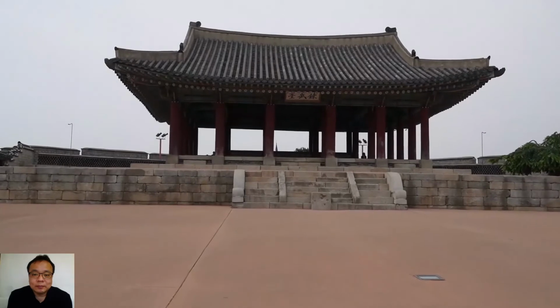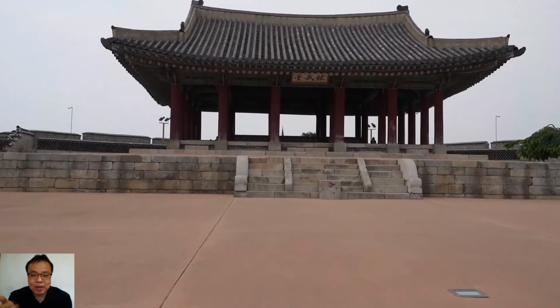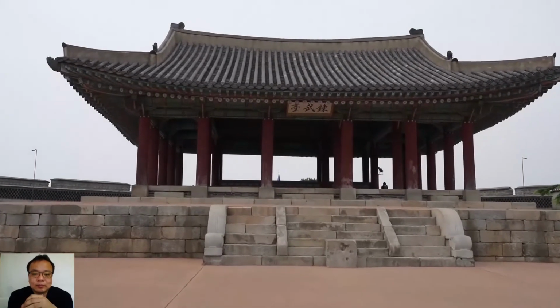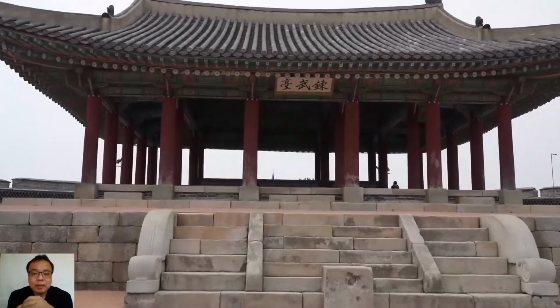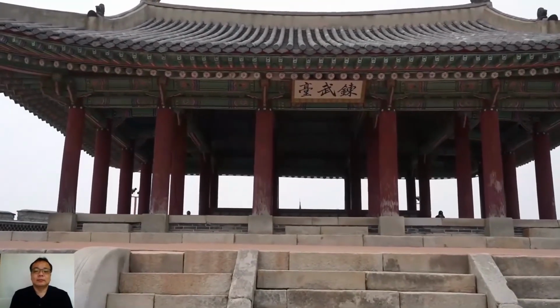This is Dongjangdae. This is the Eastern Command Post. It's also a very beautiful place at sunset time. With the sunset and this building, really beautiful. So this is a place where the soldiers trained. The Eastern Command Post. So they can monitor this area. Sunset and this building look really good.